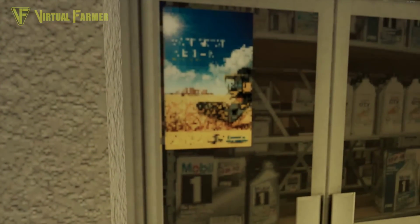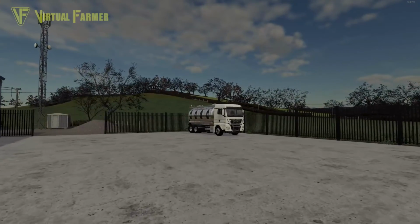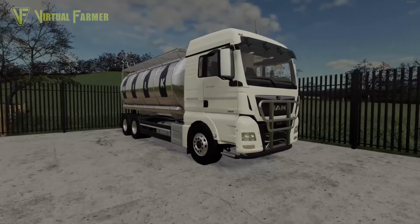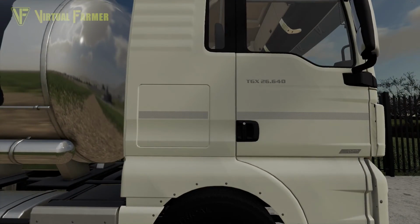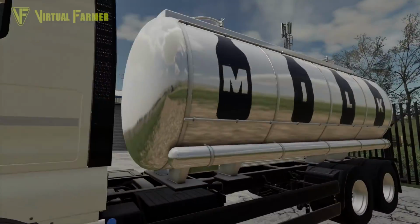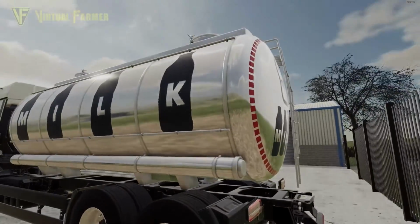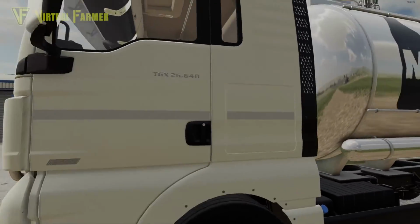And, ooh, I'm liking the look of that combine. And I'm guessing that this is the milk truck that they've got sitting over here waiting for us. A TGX 26640 MAN milk truck with the milk tank on the back here. And yeah, looking very shiny and very nice.